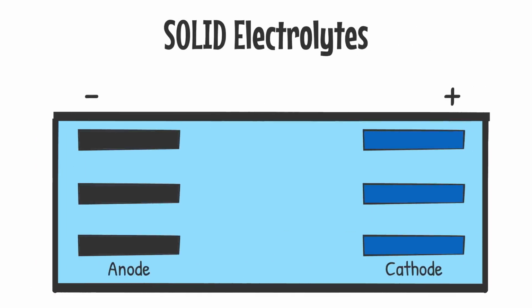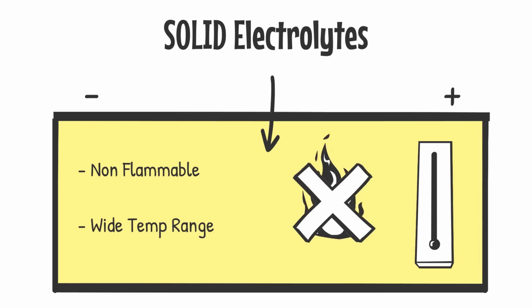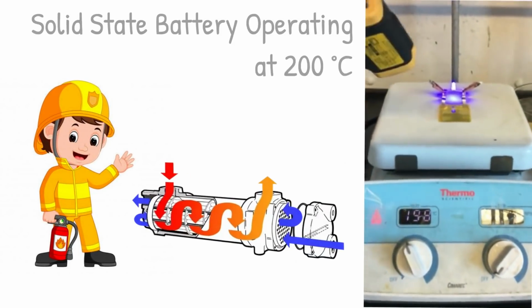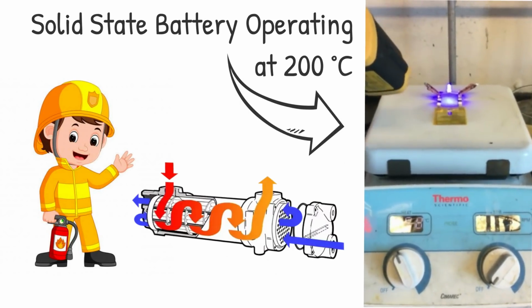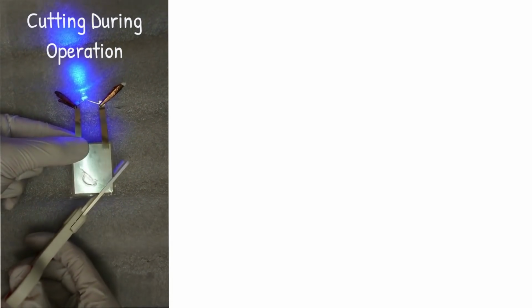In solid-state batteries, these liquid electrolytes are instead replaced with a solid electrolyte. These solid electrolytes are non-flammable and can withstand wide operating temperature ranges without experiencing cell failure. Such features lower the chance of battery fires occurring and reduces cooling power requirements needed to keep battery temperatures low. Here's an example of a solid-state battery made by researchers in the University of California, San Diego.